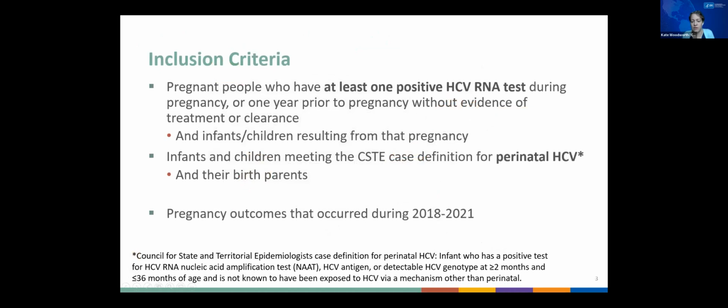Within our surveillance network, our inclusion criteria is pregnant people who have at least one positive HCV RNA test during pregnancy, or up to 1 year prior to pregnancy, without any evidence of clearance or treatment. Then we automatically follow any of the infants or children from that pregnancy.